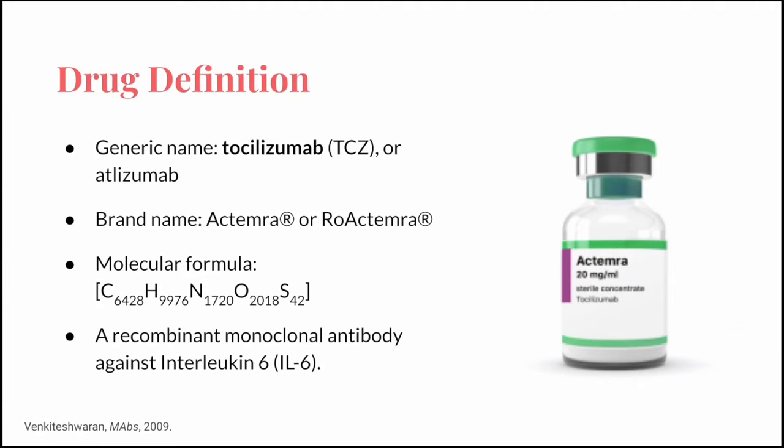First of all, I want to introduce a little bit about the drug. Its generic name is tocilizumab or atlizumab, and its brand name is Actemra, or in some cases RoActemra. Tocilizumab is a humanized recombinant monoclonal antibody against interleukin-6, also called IL-6, which is a pro-inflammatory cytokine and can play a role in autoimmune diseases.